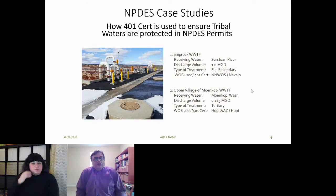It discharges to the Moenkopi Wash, which is a water that's both the waters of the US as well as on Hopi land. So that's where the Hopi authority to issue a 401 certification comes in. And it is the Hopi standards. And you'll see over here, I said Arizona. I'll explain that later, but it's the Hopi standards that are used to write the permit. Next slide. Actually, can you go to the next slide?